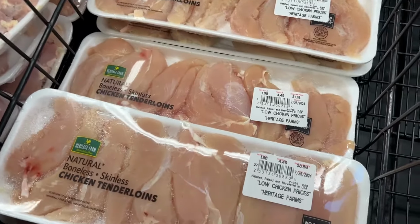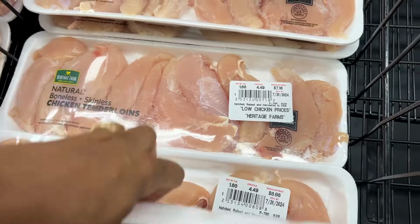Alright guys, we are looking for Heritage Hills chicken, and oh, here it is, Heritage Farm, not Heritage Hills. What in the world? Alright, let's see what we got. I think I'm getting 1 pack of those. Let's see what chicken we're going to get. Probably just some chicken tenderloins, I guess.